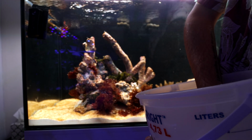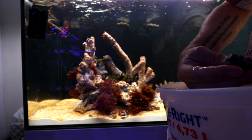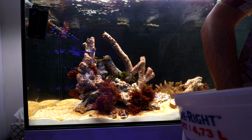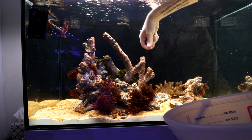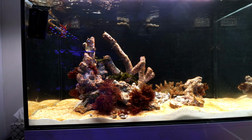All right, now all the ceriths. Bundle Astreas. We'll see if they end up eating. I was told not to get the turbo snails because they would likely go after my macros. Oh, these little tiny hermit crabs are just so small. I can't grab them.